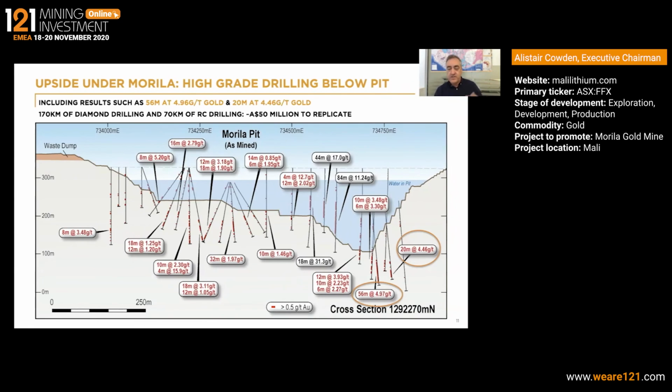They're a bit noisy. They're not continuous. But that's the limit of the drilling, chasing Morila the Gorilla. 56 meters at 5 grams and 20 at 4.5. Not bad. We know this was a big high-grade mine in the past, but the geology is hard. I'm a geologist originally. I think I'm pretty clever. When I first went and looked at the drill core, I walked past the intersection in the drill hole. I couldn't see it. These are subtle deposits.